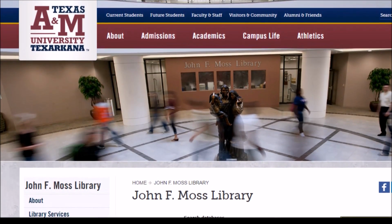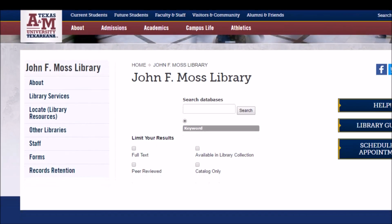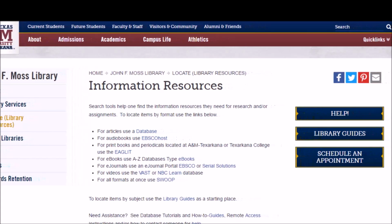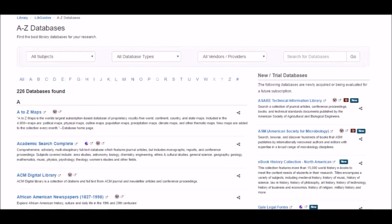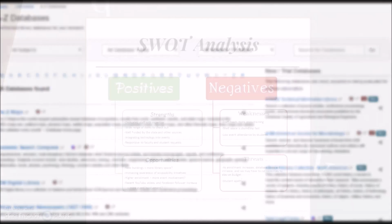Through the library's page on the university website, you can use our web scale search option to search all of our databases and catalog at once, look at the information resources page for more options, search our eGLIT catalog, or look at the A to Z databases page for a list of all the databases the university offers.